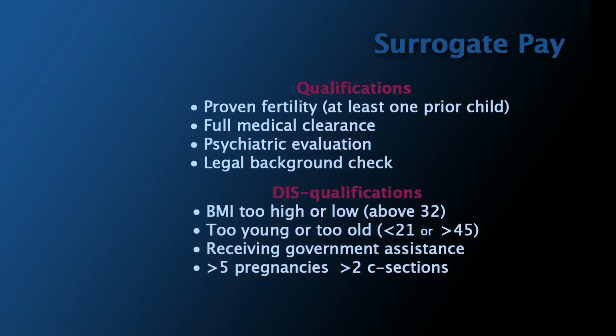Well, there are a number of things you want to make sure your surrogate is qualified for, right? What are her criteria? What are her qualifications? She needs to be fertile, which means she needs to have a child of her own. That's number one. The most important qualification is that she has had one or more healthy pregnancies. The second is that she's going to have to receive full medical clearance, right?